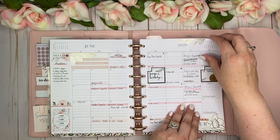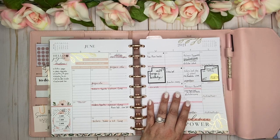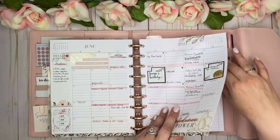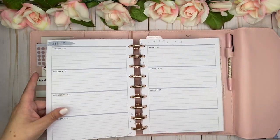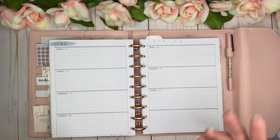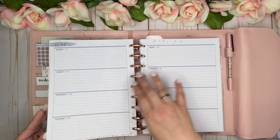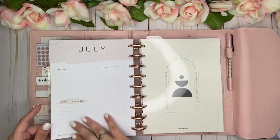All right, and then as far as my weeklies go, I change those around. It really depends. I have been using pretty consistently the Happy Planner horizontal layout. That's been working really well for me. I really like having lines in my weeklies. So this one right here, I've just taken the inserts out and adhered them in here, and it's worked out really, really well for me. So here's the back page.